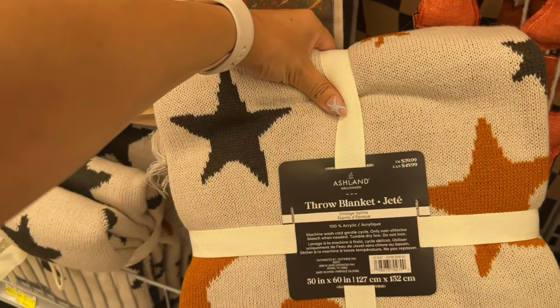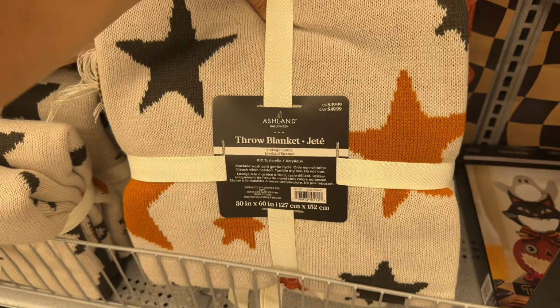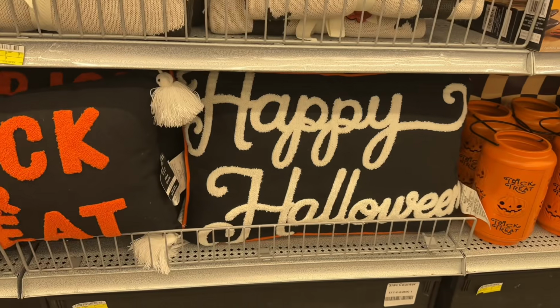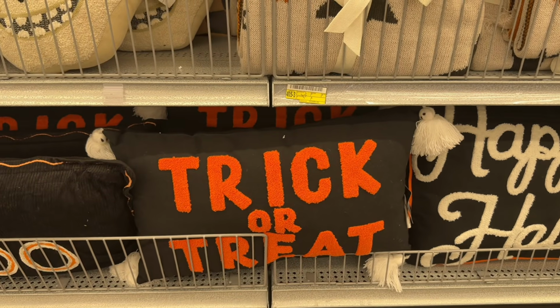Throw blanket for 40. Looks like I just see some stars. Not really sure. I guess that's just the pattern right there. I don't see anything else but the stars. All right, we got some pillows. Happy Halloween. This one's 30. Trick or treat. That one's also 30.